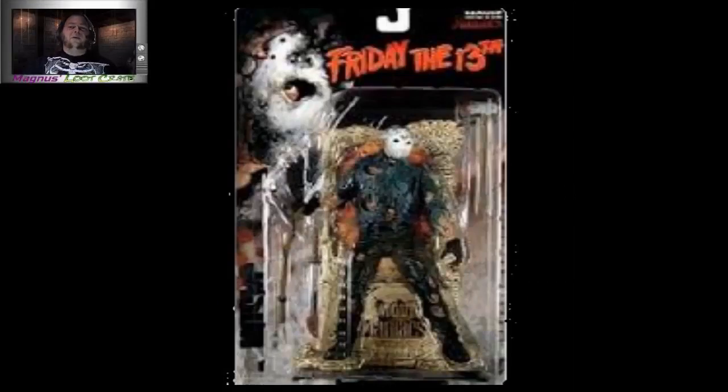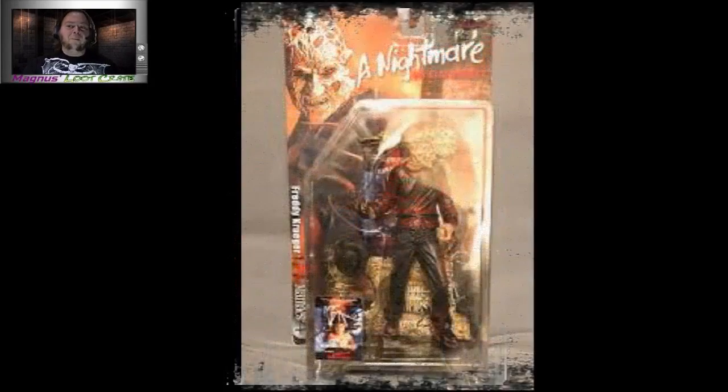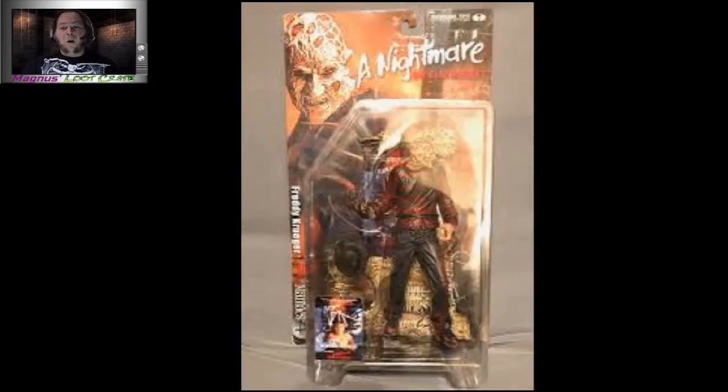Now, folks, these are toys that have kind of been around for a while. These are toys from basically the guy who created Spawn. If you're familiar with comic books, Todd McFarlane created McFarlane Toys. And we're starting out with Jason Voorhees because classic horror. I mean, why not? But also, McFarlane Toys has Freddy Krueger, as you can see here.